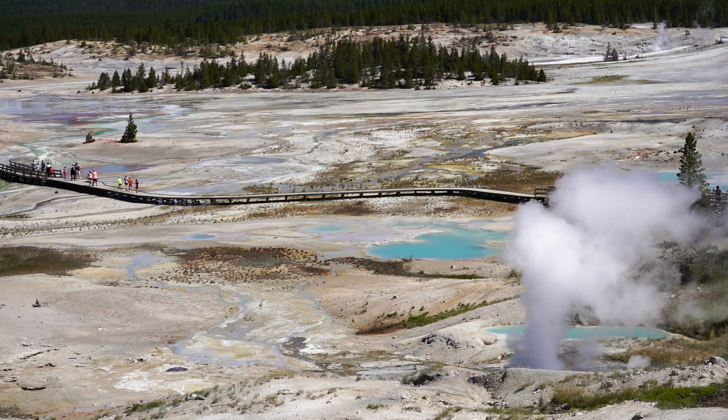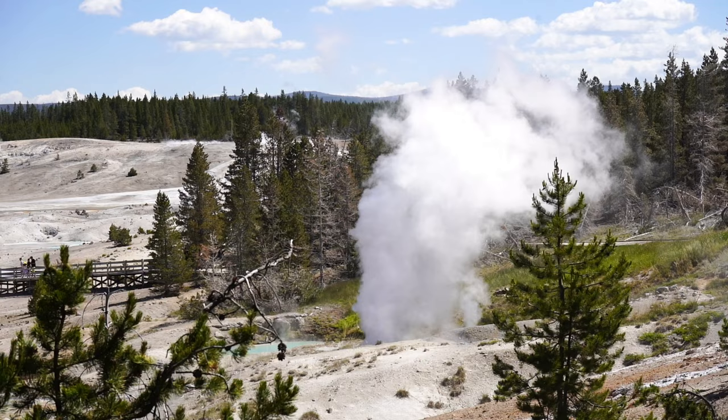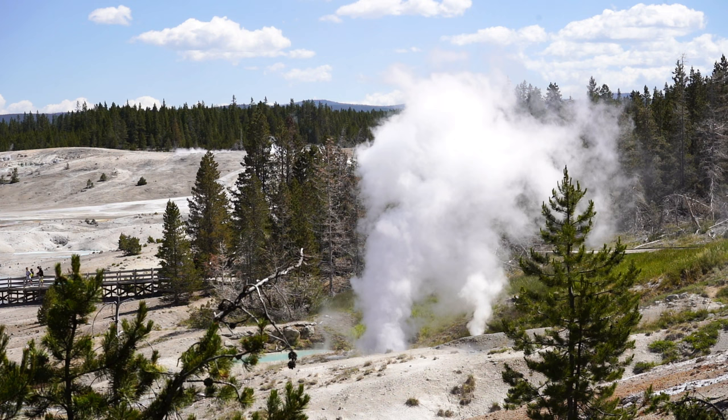Plumbing system, right? You need for water to be able to move. You need it to be able to sit in one spot, to be able to build up pressure, right? So we need rhyolite rock. That's what supplies our plumbing system underground, right?